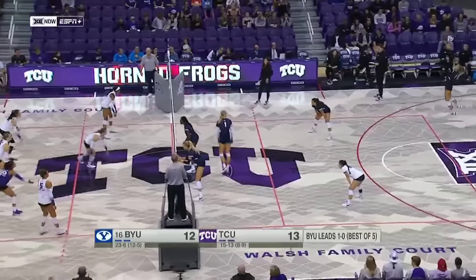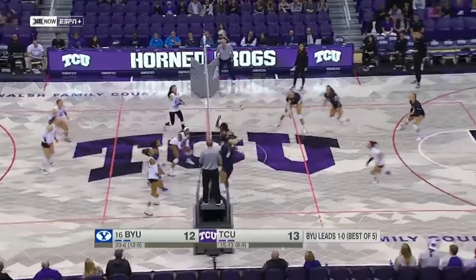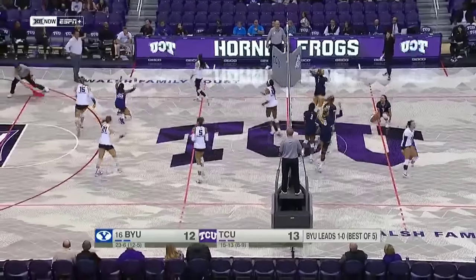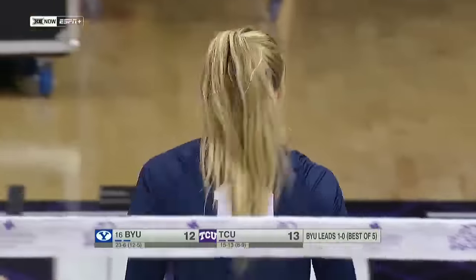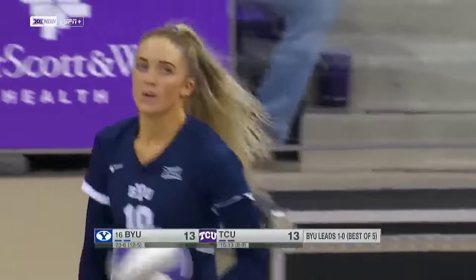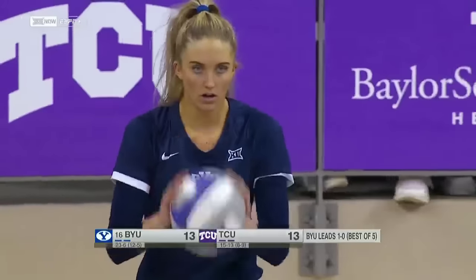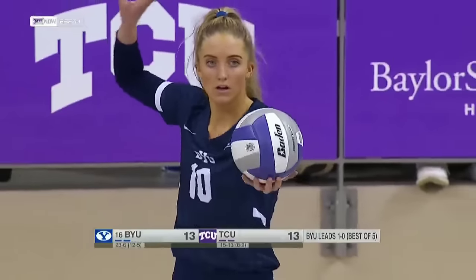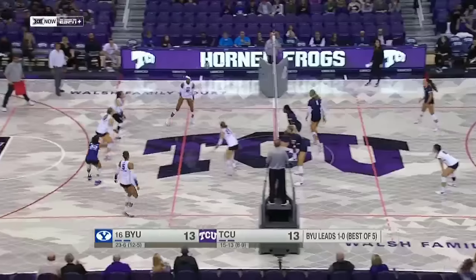Aaron Livingston with the serve. Backside set for Gibson, goes to the roll shot. Livingston out of the back row. And Livingston with another kill, her 7th of the match. Erin Livingston, 22nd in the nation in kills per set, 4th in the Big 12. She got married to a former football player, Hayden Livingston, while at BYU.